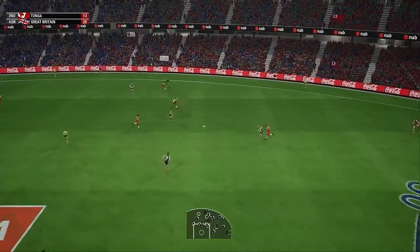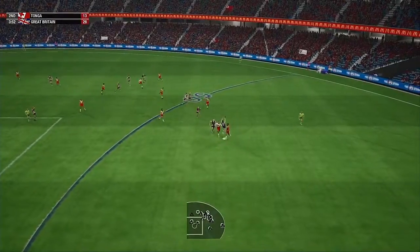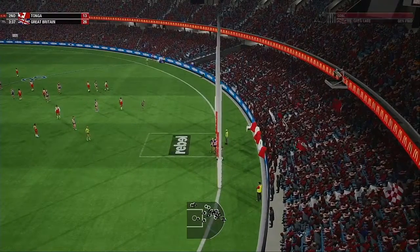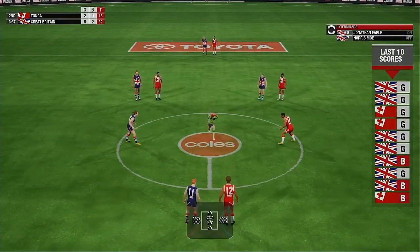Got boot to ball. Goes short by hand. Slams it onto the boot. Couldn't quite with the mark. He drives it towards goal. He delivers with a drop goal. This lead getting bigger now. He acknowledges the crowd. Great Britain by 19.